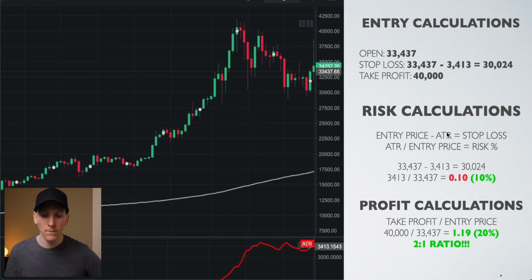Super important as well. So the ATR divided by our entry price gives us our risk. It basically tells us how much we're going to lose if we get stopped out. You can see this calculation here. Entry price minus ATR, 30,024, 3,413, which is ATR divided by entry price equals 0.1, otherwise known as 10%. I've put 0.1 in red here because that's how much we would lose if the trade went against us. And I put 10% in green because we're risking 10% of our portfolio.